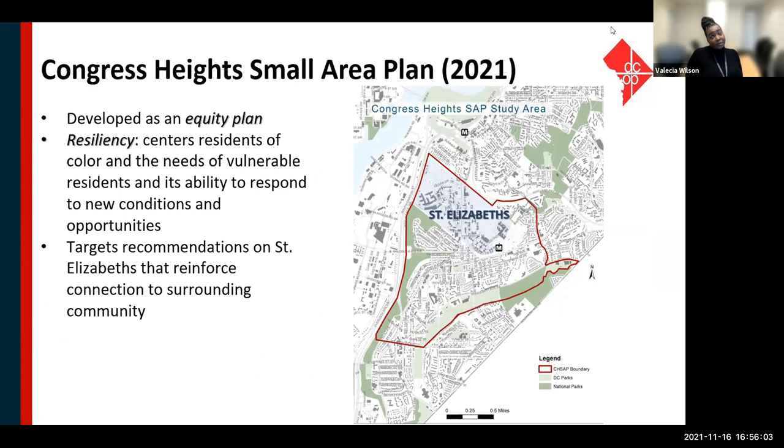We're doing that in the form of the Congress Heights Small Area Plan, which is underway and set to go to council next year. It's being developed as an equity plan, and it is intended to really center the current residents, as I mentioned before, predominantly African-American residents that live below the poverty line and are vulnerable in a variety of different ways. So the thinking for this plan is, what recommendations need to be made to district government agencies, and what recommendations need to be developed with our community partners, to ensure that residents are prepared for the changes that are coming in St. Elizabeth so that they can take advantage of the new opportunities that exist.